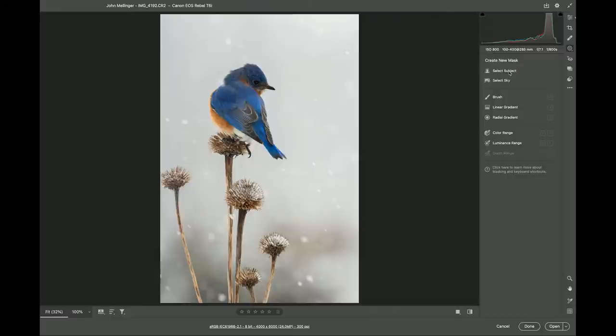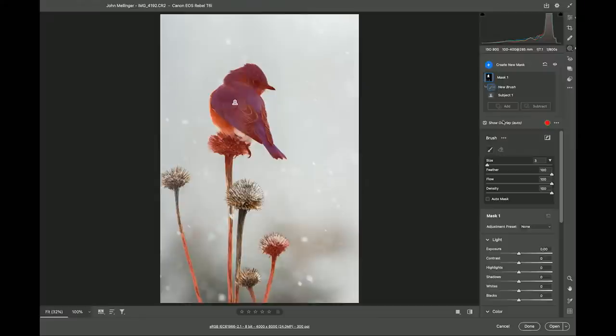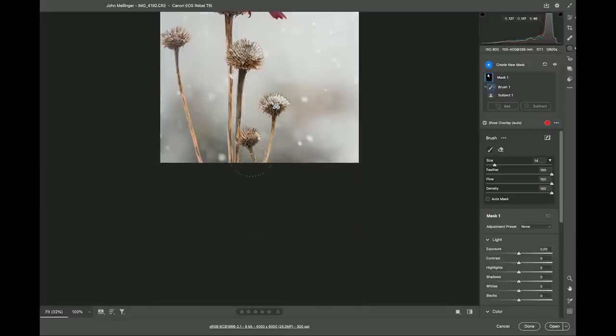Go to select subject. Watch this. Boom. Bird. Now, it's okay. It selected too much, but it got the bird. That's the important part. If you hit select sky or select subject and it hits too much, go over here to the word subtract. Click on subtract and then choose the brush. So anything I paint over will no longer be affected, will no longer be highlighted. So I don't want this one. Let me make my brush big. I don't want this one. I don't want this stock, or what he's sitting on, and I don't want this. That's easy. So you make a selection.